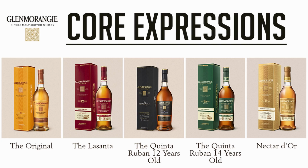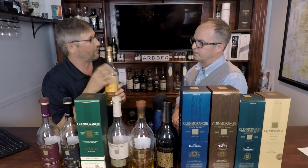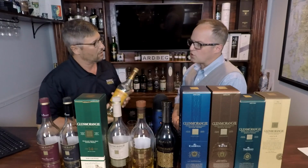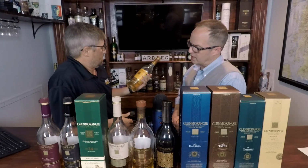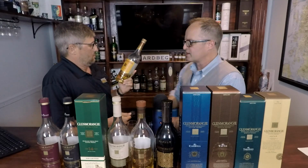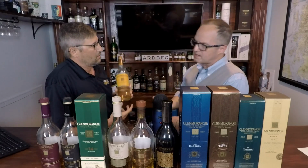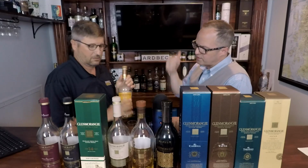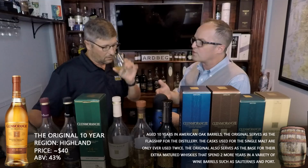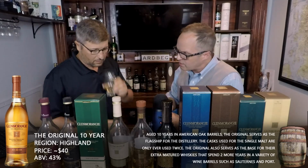I think this is the starting point for you guys. This is the first bottle in your lineup, right? It's the doorway into the world of Glenmorangie for me, and one of the things that I think is really important about it is that it forms the basis for almost everything else we do. If this is our theme, these are our variations. Glenmorangie Original is an unpeated style of whisky making from the coastal North Highlands of Scotland that sees its entire maturation life in a combination of first and second fill ex-bourbon oak.